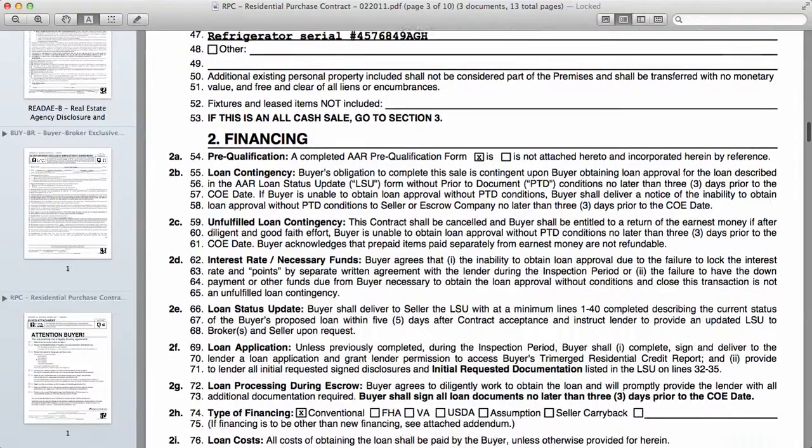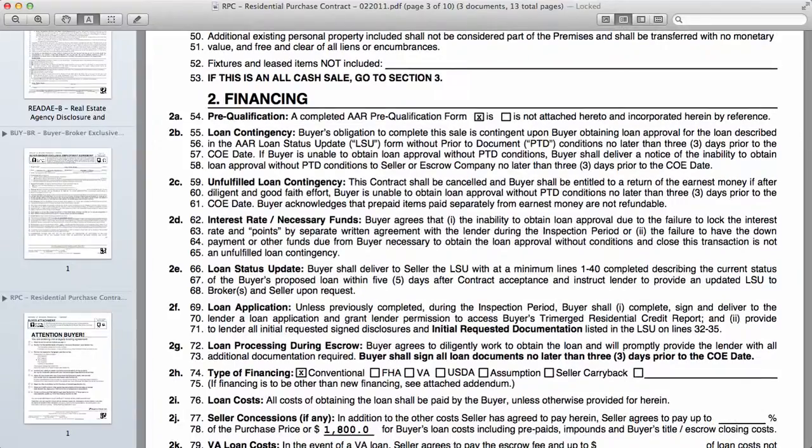Moving down here, financing. If you are not paying with cash, you have to fill this out. Typically people like to see a pre-qualified form, which right here I noted is attached. That's very important. You want to stage yourself as a buyer very strongly.